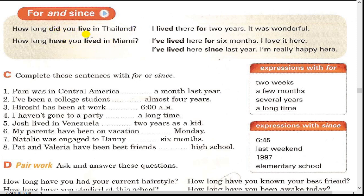Here, how long did you live in Thailand? I lived there for 2 years. It was wonderful. For 2 years. I lived, so I can use for in the simple past.